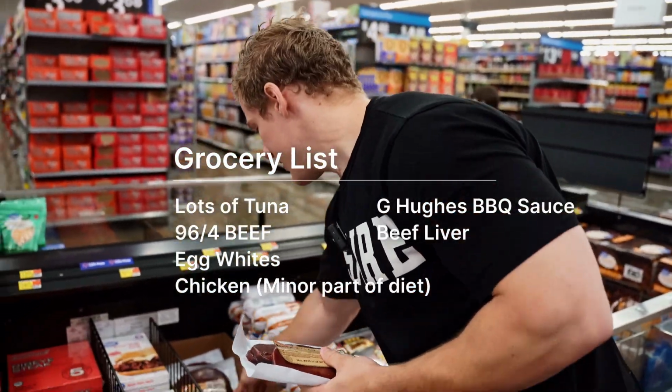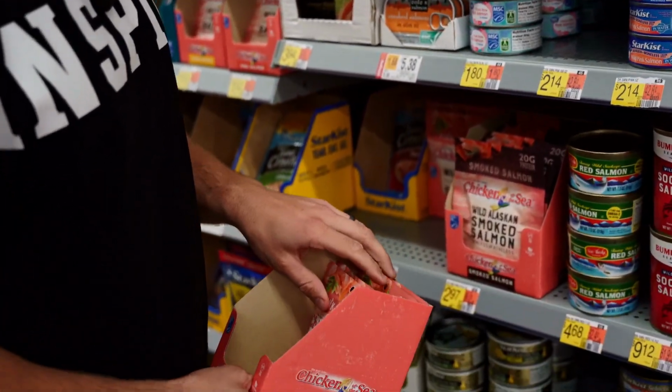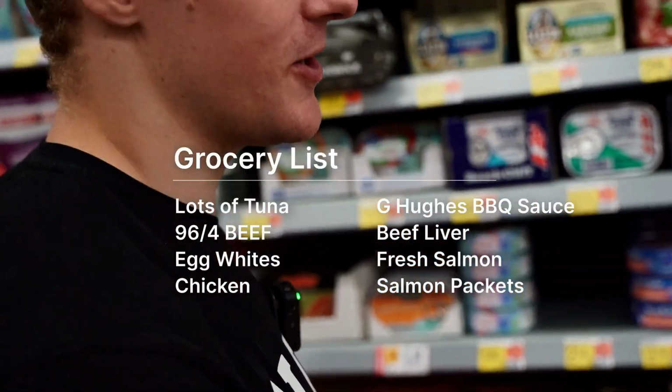Beef liver. Remember, we don't diet for taste. So I have some of the higher quality salmon at home, you know, the stuff you cook yourself, fresh caught, whatever. But I also like getting these packets from time to time, just easier on the go.